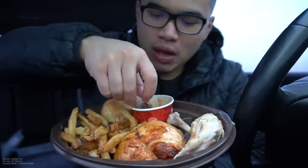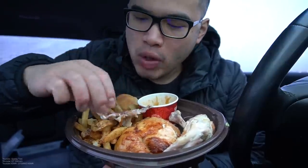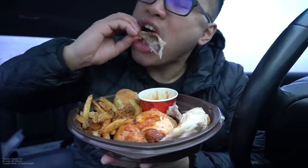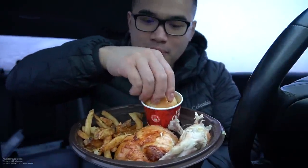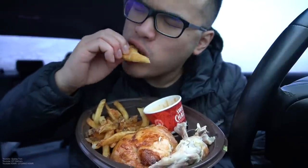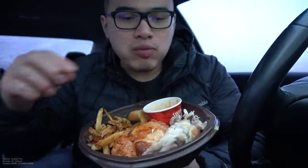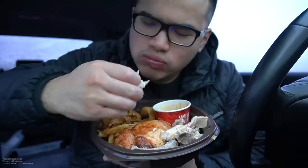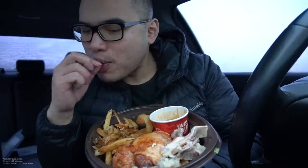Very tasty. I'm beginning to like this sauce. It's very tasty. I'm beginning to like it, guys. It's growing on me. Very tasty.